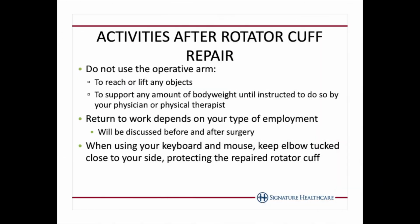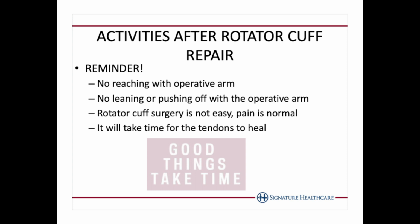You may not use your operative arm to reach or lift any objects or to support any amount of body weight until your surgeon instructs you to do so. Return to work depends on your type of employment and can be discussed at your post-operative appointment. If you are using a mouse or a keyboard after surgery, do not move your arm away from your body to reach this equipment. Protect the rotator cuff repair. It is important that you do not reach, support your weight, or push off with the operative arm.